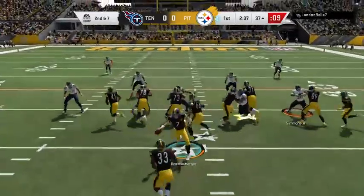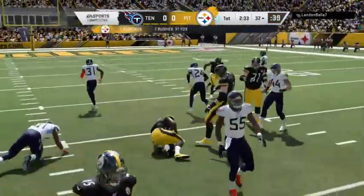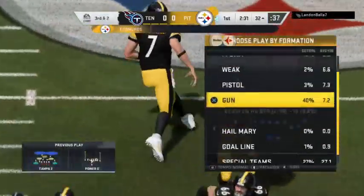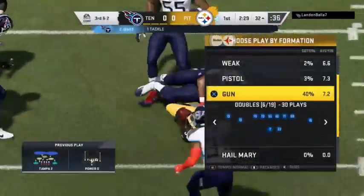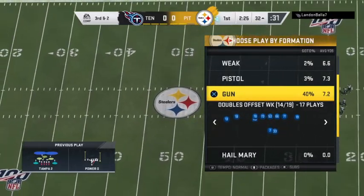On 2nd down, this is Edmonds. And he'll snag about 5 yards down to the 32. And he is going to get this close to the first down marker as he's brought down at the Titans' 32. Brings up 3rd and 2.